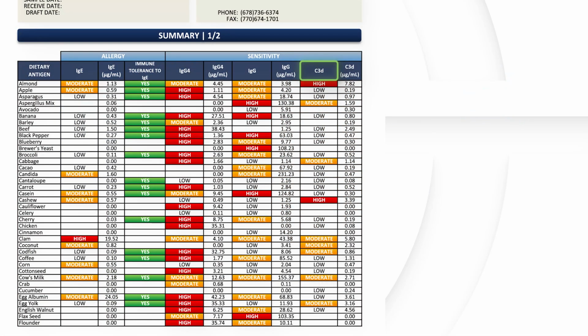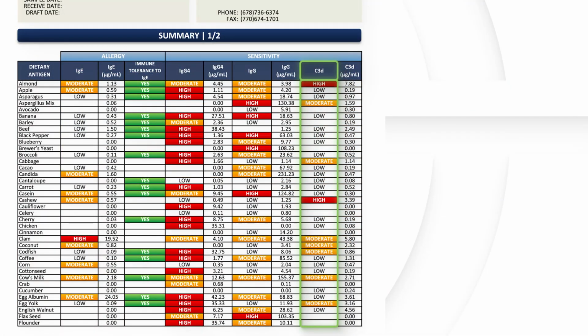Now, when complement is only positive and IgG is not positive, it doesn't have nearly as much function in the body. So if you're looking at reactions in this column, in terms of complement, you're not as worried about those unless IgG is also positive. The two together is really when it's most problematic. Let's say that you see a lot of complement reactions that are positive, but not a lot of IgG.